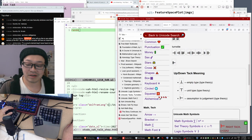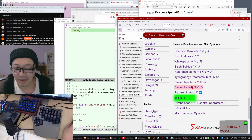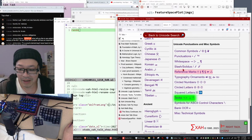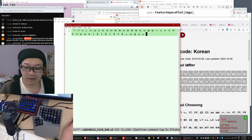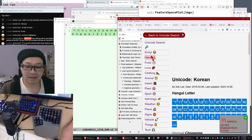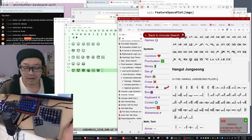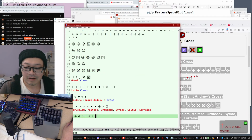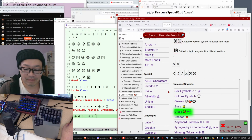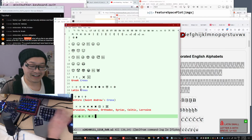Yeah, let's try Unicode, okay? So let's try some Unicode letters. We want mathematics, okay? So let's go to mathematics, and let's try a bunch of these. Korean characters. Let's get the Korean characters, and let's get a bunch of emoji characters, okay? Copy that. And let's get a bunch of crosses, interesting crosses. Okay, and let's get a bunch of Latin characters. Okay, let's grab them. This is gonna be interesting.